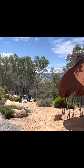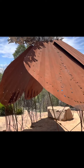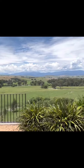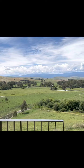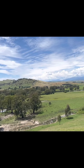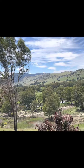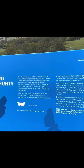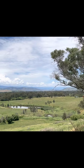Stop to stretch my legs at the Jim Newman lookout. Giant moth or butterfly or something. This is the riverland, the river floodplains of the Murray, which you can see over there. It's gorgeous. There is so much water. You would not know it's the middle of summer. Oh, there we go. It's a giant bogong moth. Of course it is. It's just beautiful here.